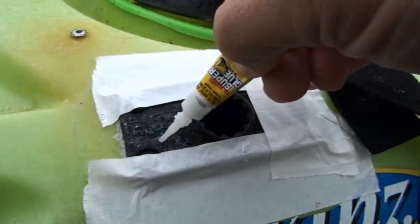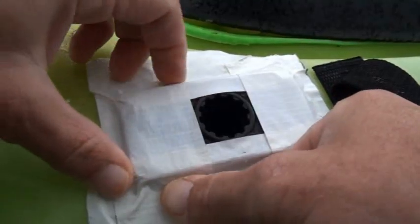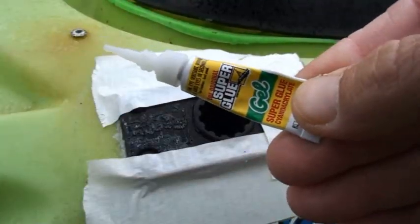I also tried to waterproof my leaking rod holders with the best kayak repair kit on tour, super glue and duct tape.